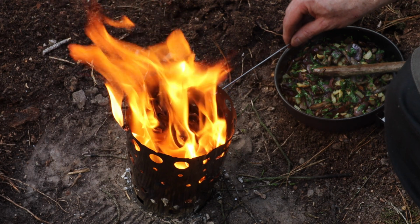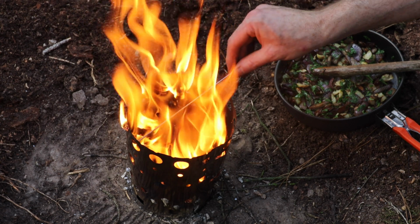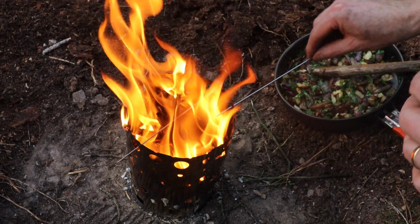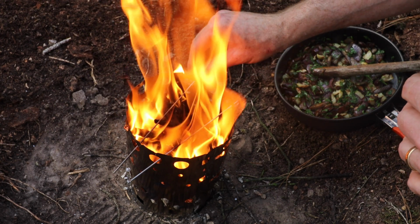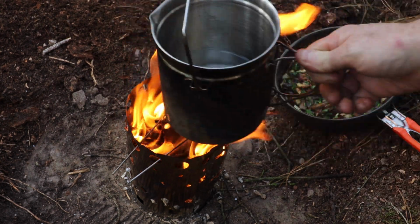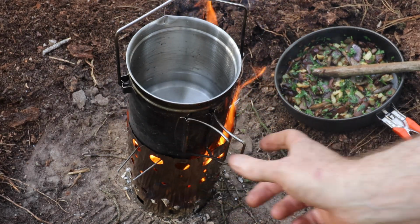Things in the stove. Burning well, isn't it? Yeah, it burns really well. A lot of smoke. No, that's better. Time for tea.